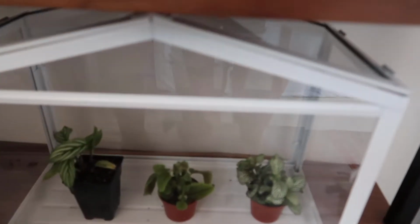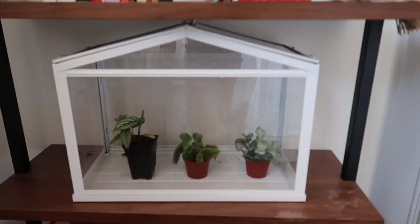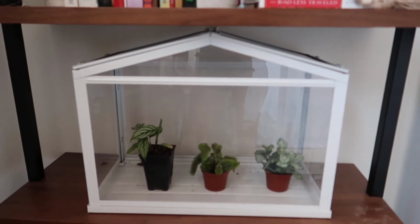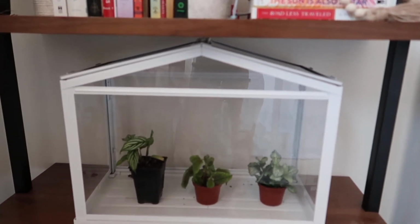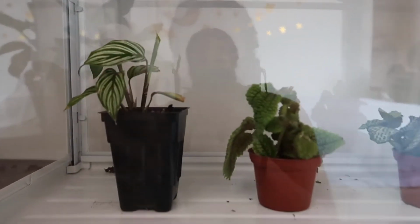So on the third shelf, I have my little terrarium. I got this from IKEA. If you haven't seen, sorry I keep plugging everything, but I did make a video going shopping at IKEA and getting a bunch of plant decor. So if you haven't seen that, I will link it right here. But that's where I got this, and I like to keep my plants that need high humidity in here.